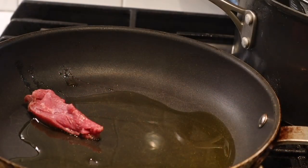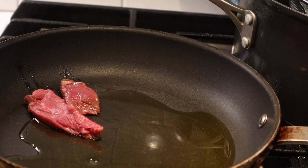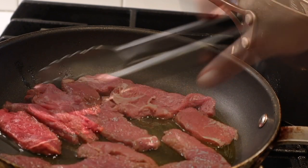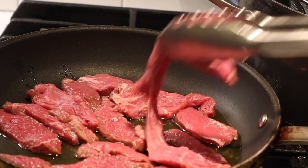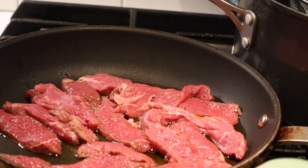Okay, in my saute pan, I add some olive oil and then I cook the steak for a few minutes on each side, probably about 2 minutes, 3 minutes on each side until it's brown, but not tough. So I like to still keep it slightly rare in the center.